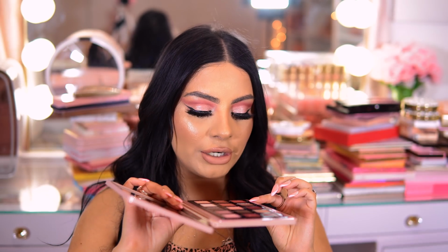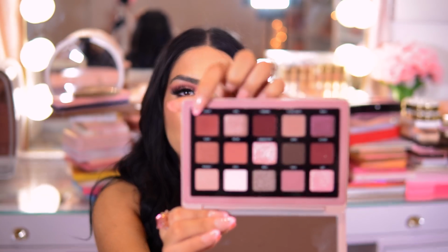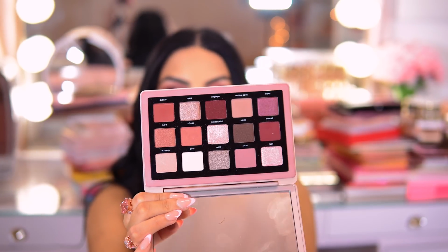Today I used the color Amara right here in the corner to deepen up the crease from this palette. So this is beautiful. The pinks in here are stunning. They're chef's kiss, especially those glitters that are in here. Chef's kiss. So pretty.